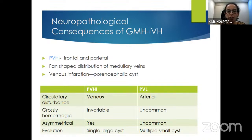Later on, this infarct, when it gets absorbed, becomes a porencephalic cyst. So now we should know whether that cyst is due to the PVHI or due to periventricular leukomalacia, which is another condition in the preterm babies. So how to differentiate it?